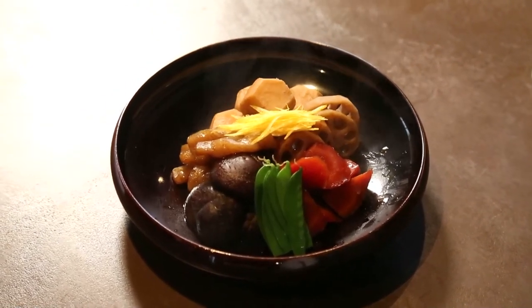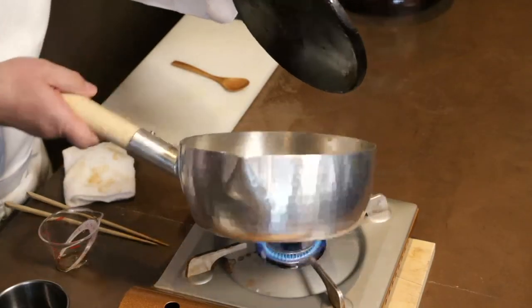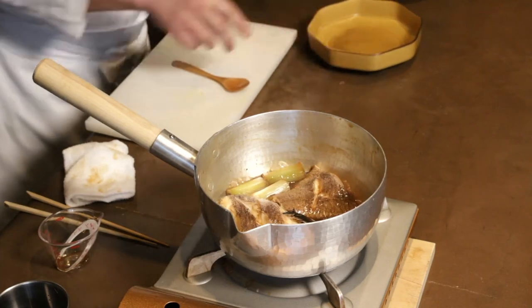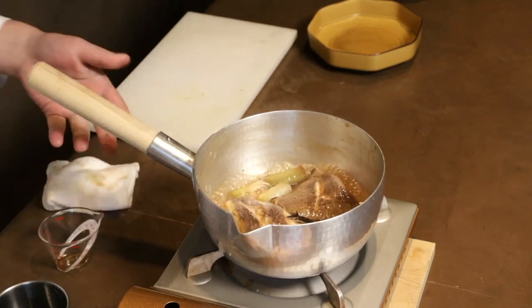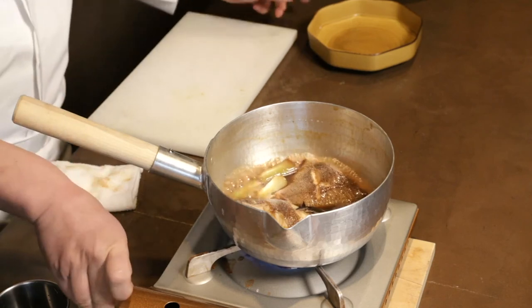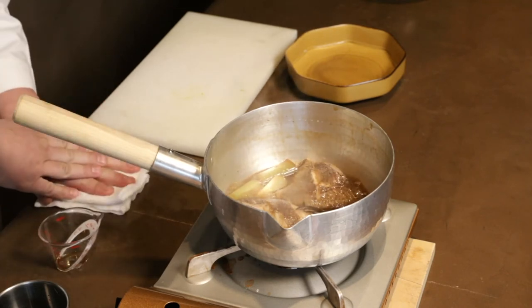And next, the fish. Please take a look, just like last time, I haven't touched anything. It's already cooked beautifully, and the heat has gone in just right, so I'll put it in a dish now.